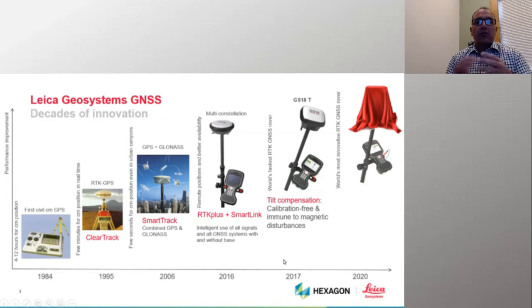In 2006, now they were no longer needed to process when we come out with 2016 with the GS18. Then a couple of years later, and a year later, we come out with the GS18T, which is the tilt rover, fully immune to the magnetic disturbances because of the use of an IMU. Crazy fact there is that we couldn't find an IMU to buy at Hexagon or Leica Geosystems that was miniature enough, accurate enough, and in the right price range that we could sell it for a receiver. So it was a technology we had to develop in-house to put into the receiver to give us this capability.